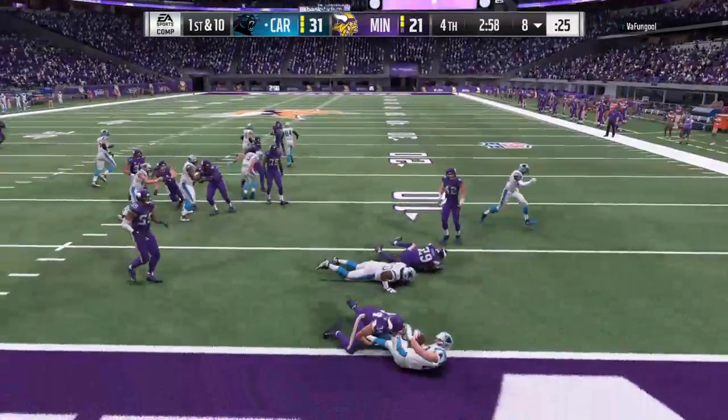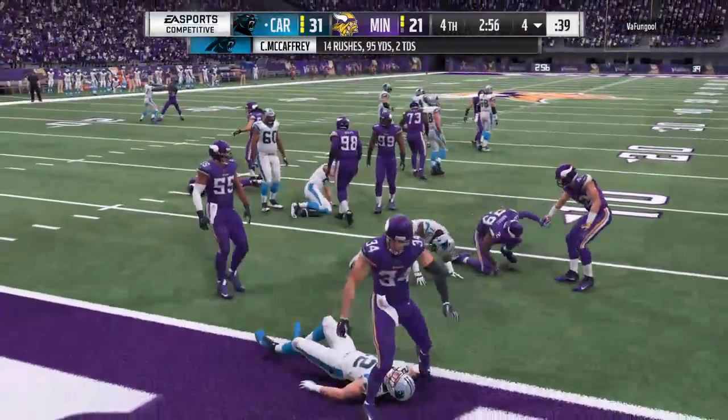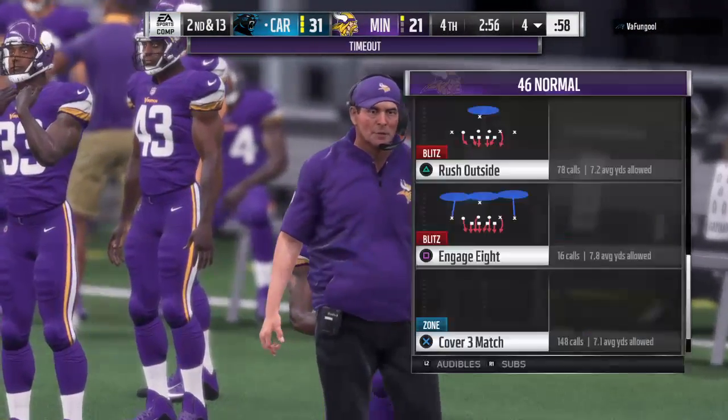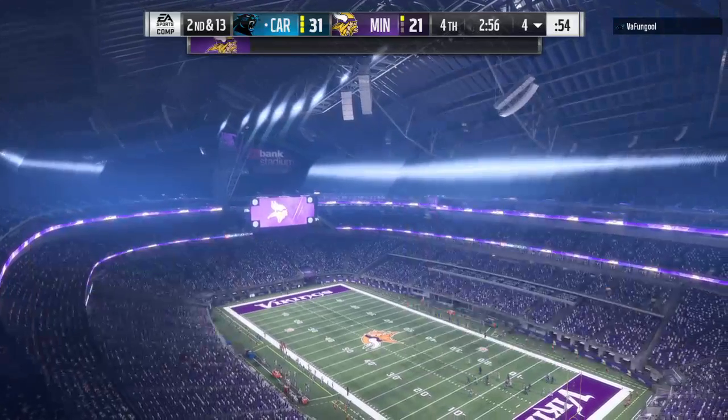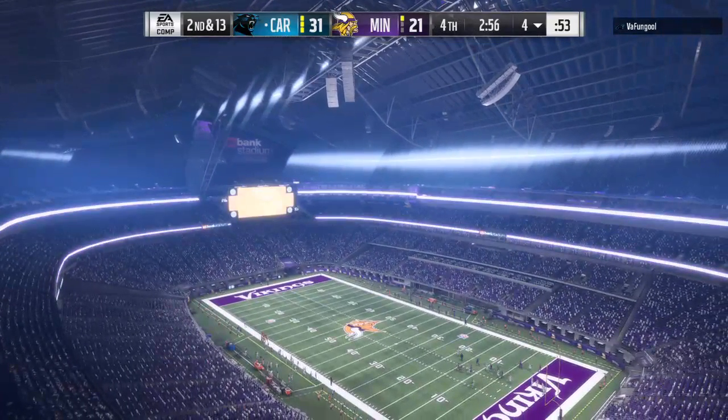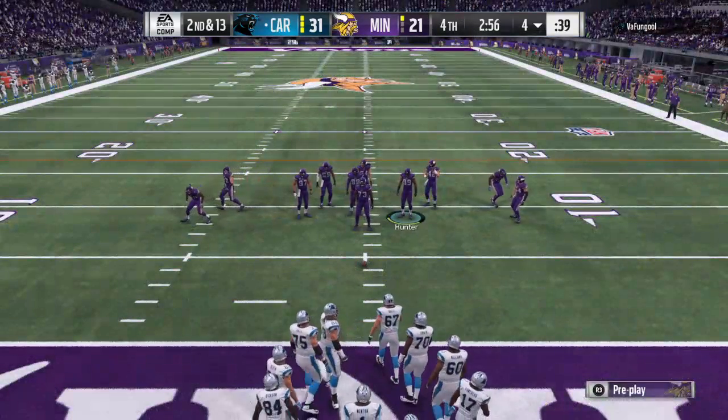A handoff, McCaffrey running right. And he'll go down for a loss inside his own 5 at the 4. And another timeout called by the Vikings now. That's going to leave them with just 1 remaining here in this 4th quarter.